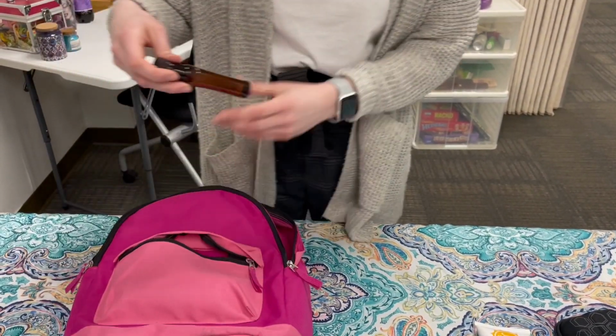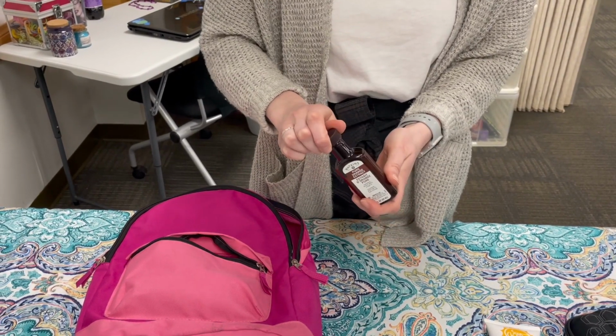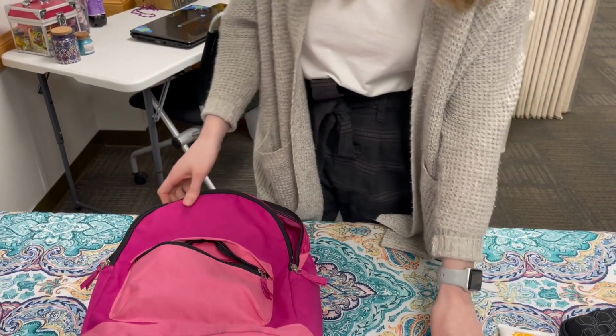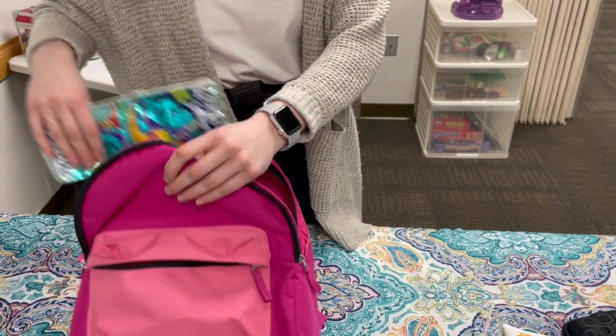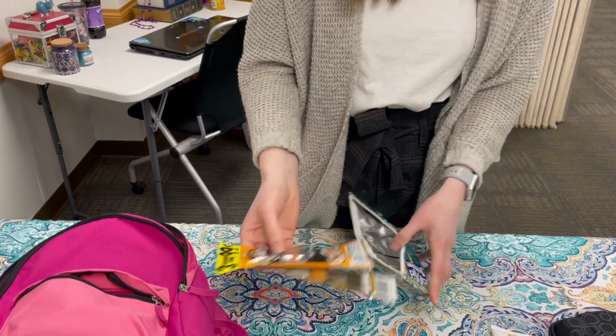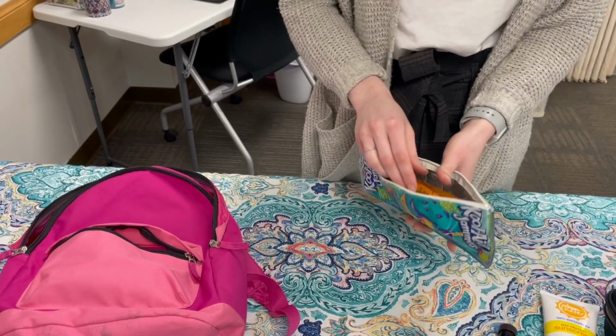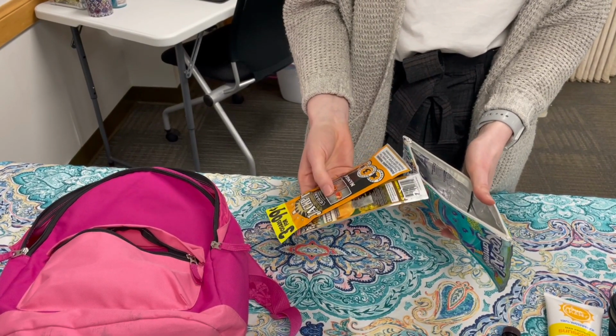We also have orange extract. It has 89% alcohol, and kids do use this to drink and can get drunk off of that. And then last we have a pencil pouch. In this pencil pouch, we have some little cigars. This looks like a normal thing that a kid would bring to school, just to carry their pencils, but it can easily hide things like this.